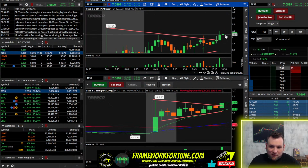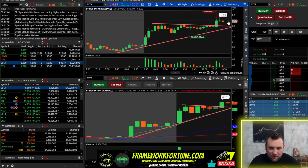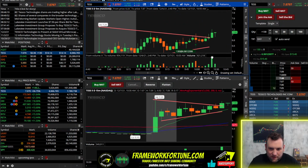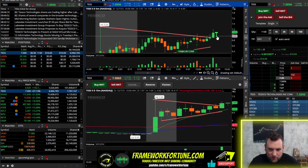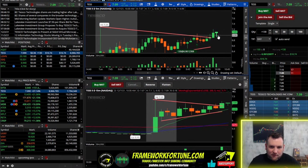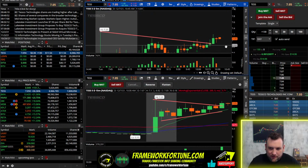So we're starting to look really good here. SYTA slowly still kind of dropping, while Tess is getting over 7. Looking, especially with this nice little fat candle here, followed by this little push up, because it tried to sell off, but $7 buyers are starting to like this over 7. Finally holding. But we got to break through 725.